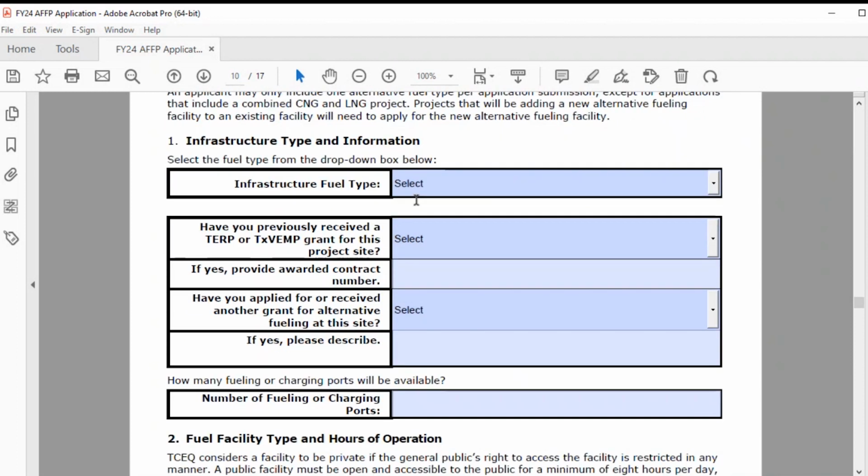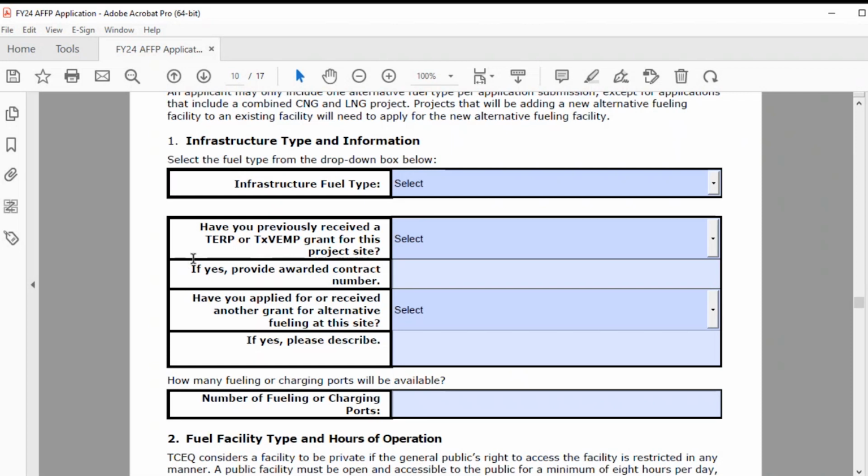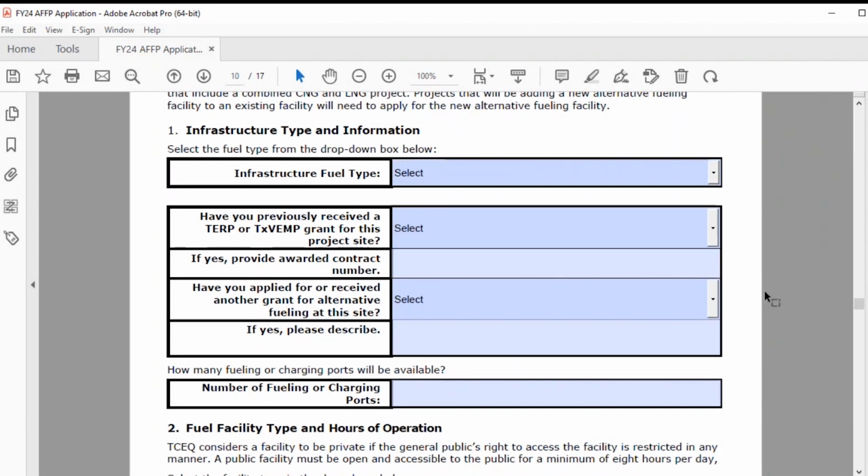Next, have you previously received a TERP or Texas Volkswagen Emission Mitigation Program or TexVIMP grant for this site? Please select either yes or no. If you were awarded a contract, please provide the contract number. Have you applied for or received another grant for alternative fueling at this site? This includes federal grants as well. So please select either yes or no. If you have, please describe what type of grant.